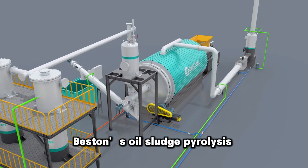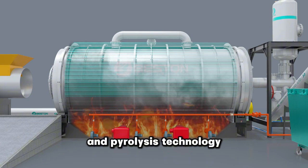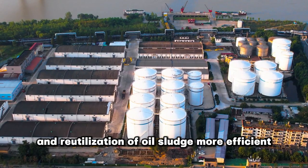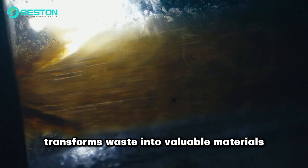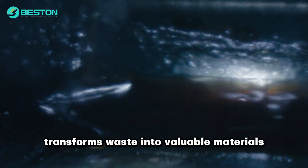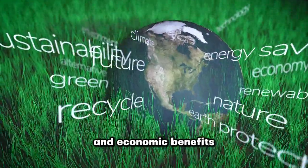Beston's oil sludge pyrolysis combines thermal washing treatment and pyrolysis technology, making the recovery and utilization of oil sludge more efficient. This advanced system transforms waste into valuable materials, ensuring both environmental sustainability and economic benefits.